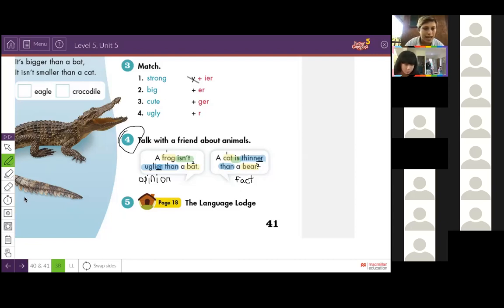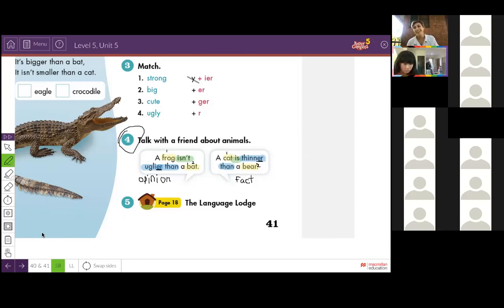Juan said a cat is cuter than a dog. Cuter. A cat is cuter than a dog. Awesome. And that's his opinion. You might think that a dog is cuter than a cat, and that's okay. Because when it's an opinion, somebody else can think differently than you. Okay. Awesome job.